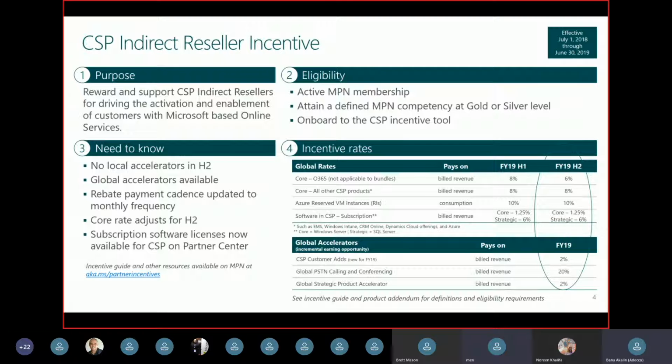All right. The other one is not applicable to you. This is more for telcos. This global PSTN calling and conferencing is not applicable to you. So I'll skip that one very quickly. And the last one here we'll talk about is the Global Strategic Product Accelerator. The Global Strategic Product Accelerators are for M365 and D365. So we will pay 2% for billed revenue on those two products.